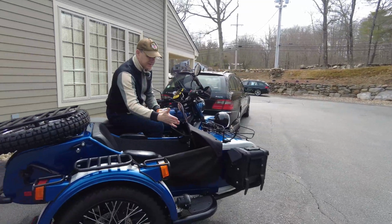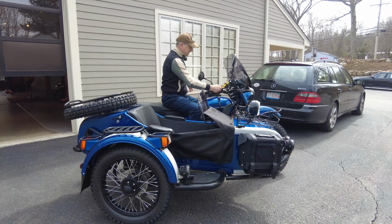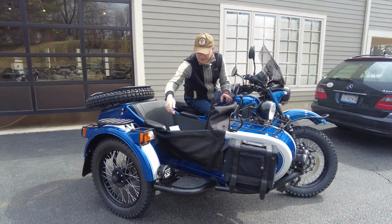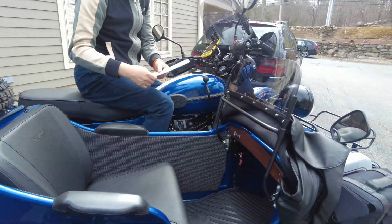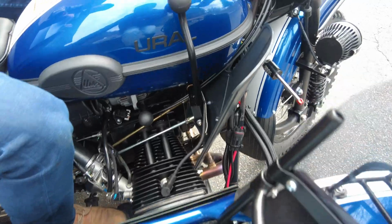So to invite the passenger, you move your steering bar to the left, set the parking brake on so the bike doesn't roll, and move this forward. If you have the magnetic door, that needs to be pulled out, and then your passenger can make their way in. Plenty of leg room here.